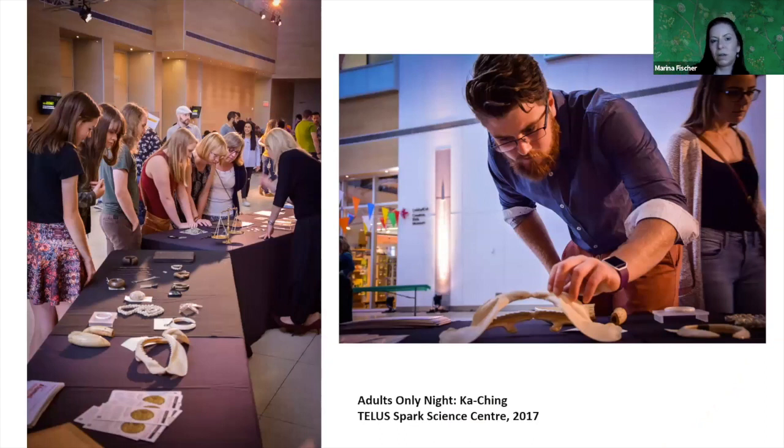Along with my work with the campus community, I've expanded beyond the campus walls and do a lot of work in the city as well. So we have this big science center, it's called TELUS Spark Science Center, and they have something which they call adult nights. It happened, I think, on Thursdays, once a month. So this event was called Ka-Ching, and it was incredible. We had over 300 people that just stopped to talk to me for my display of the collection.